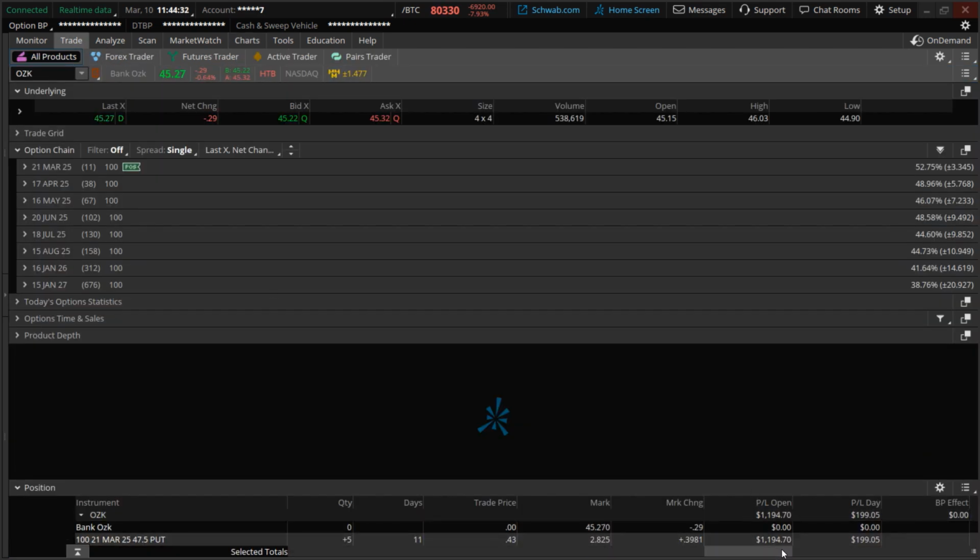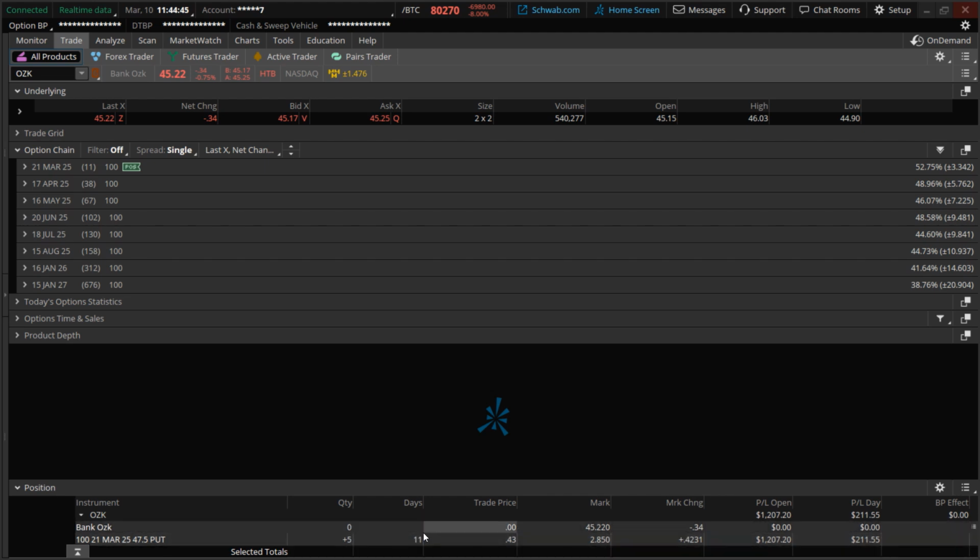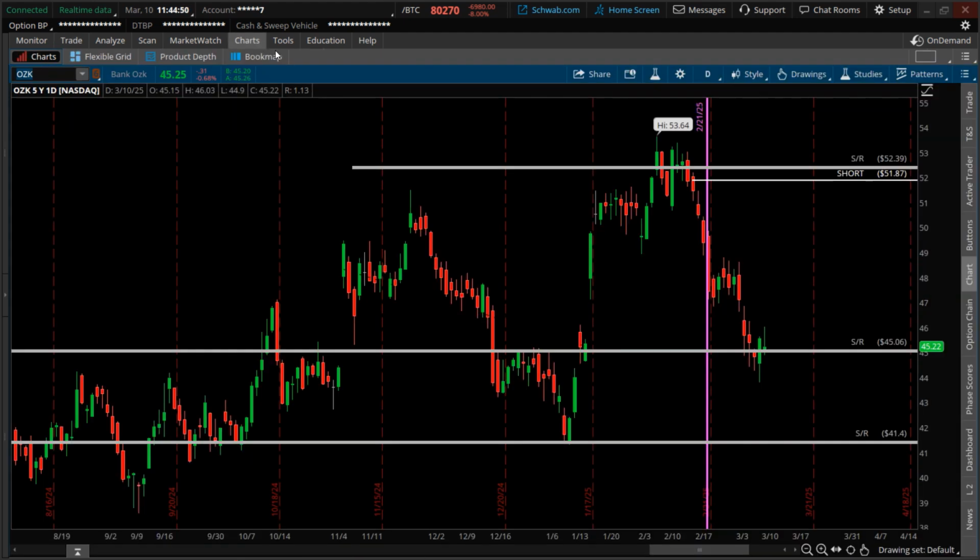So with all things said, switching over to the trade tab, the P&L, the profit and loss side of the ledger, is reflecting a positive balance of almost $1,200. The option premium is quoted at $2.83. My entry price is at 43 cents. And with 11 days remaining, I really don't want to push my luck too much, because if there's going to be a recovery, then it's possible that the $45 support level could hold. Again, I just don't want to press my luck and wait for price to come down even lower.